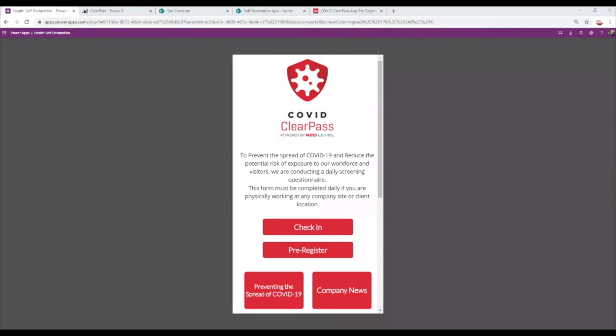In terms of domestic travel, the definition is coming from county public health orders, so that could be different depending on the county in which your business is located. But what Oakland County and Washtenaw County have done is they've said domestic travel is travel outside of the state of Michigan. There is an exclusion, though, if you are commuting to a work location that is outside of the state.